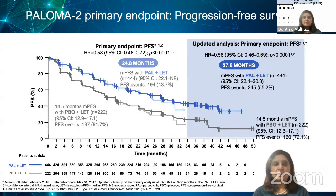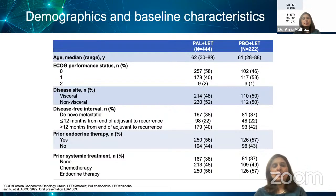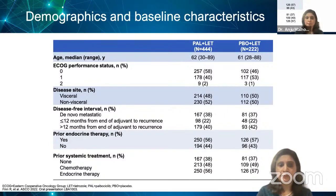So this is the graph showing PFS in the PALOMA 2 study, and in both the arms, as can be seen, it was 14.5 months in the control arm and 24.8 months in the treatment arm. When the updated analysis was done, this progression-free survival further increased from 24.8 months to 27.6 months. This is the table showing demographic and baseline characteristics of different subgroups in both the arms. As can be seen, both arms were comparable.